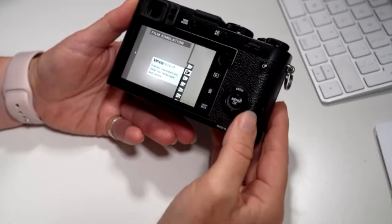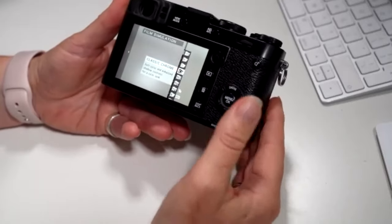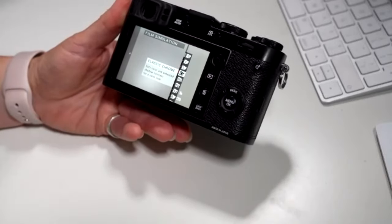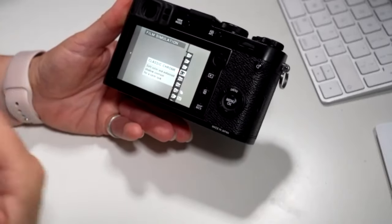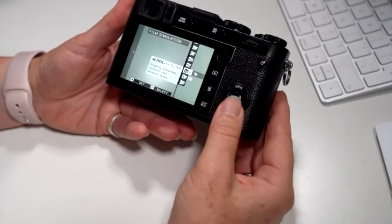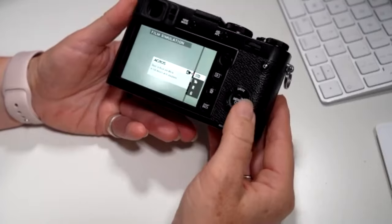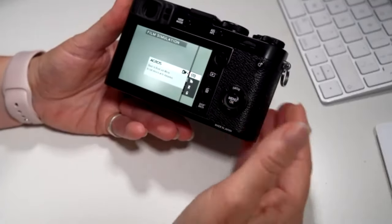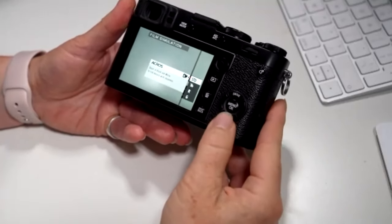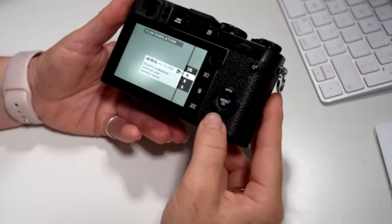So Provia or Standard, Velvia is Vivid, Astia is nice and soft. Classic Chrome is one of my favorites, and I'm pretty sure that portrait I showed you was shot in Classic Chrome because it's got slightly muted tones and a slightly warmish, earthy look to the colors. If you scroll down, there's also Acros, which is a really nice black and white. It's much better than how these black and white modes used to be, just a desaturation. This is much nicer than that. And you can set various filter effects as well, and that replicates traditional filter effects.